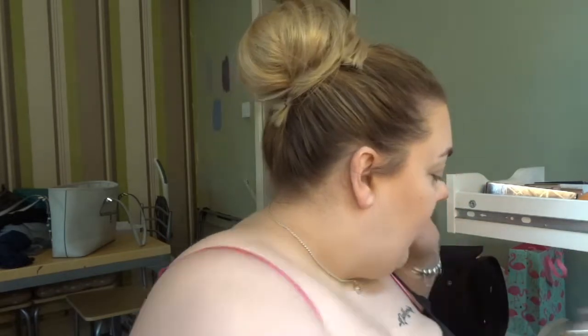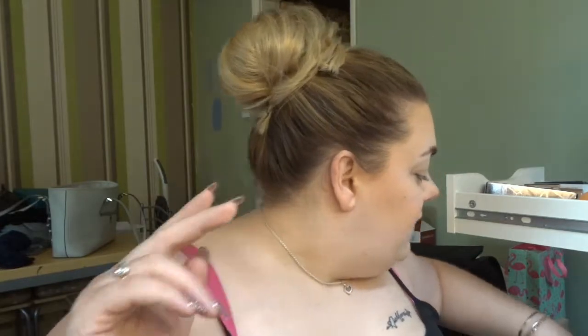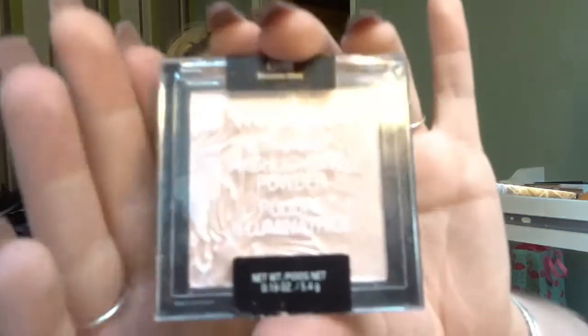And then for highlighter, that is the one thing that I do normally switch up a little bit. It just depends normally on what I grab out of the drawer first. And today I'm going to go with my Wet n Wild Mega Glow highlighter in Blossom Glow.